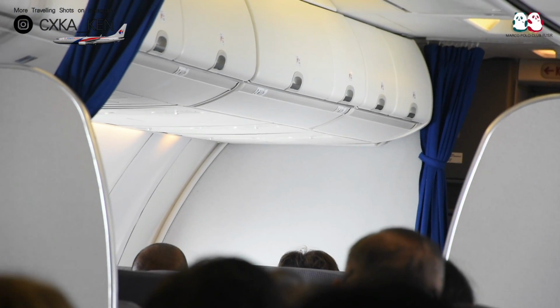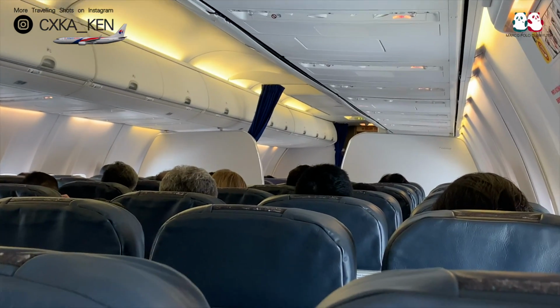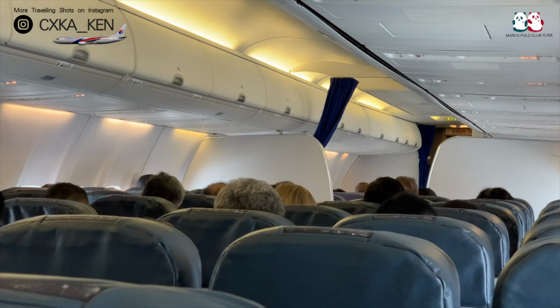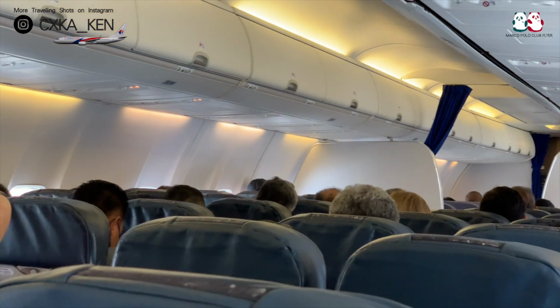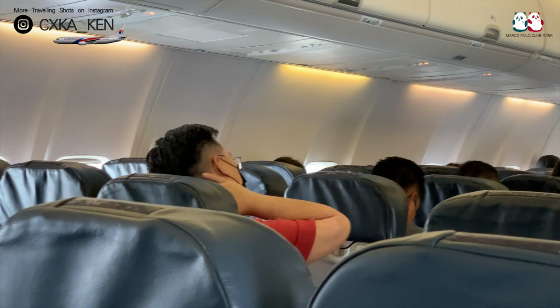To my surprise, business class was nearly full today with only 1 unoccupied seat left despite the short flight time, while economy class was around 70 to 80% occupied, I guess, and the entire cabin is dominated by strong blue colors.